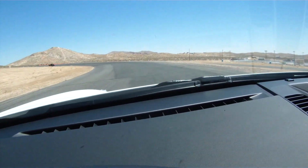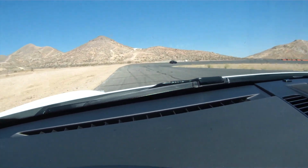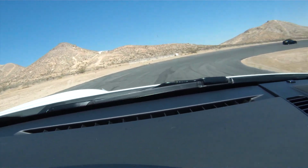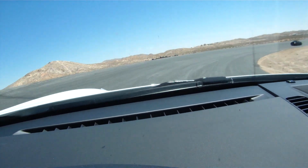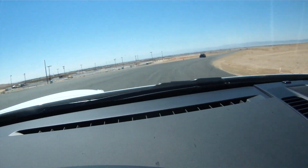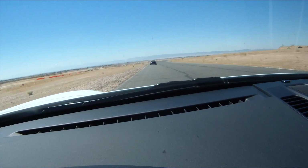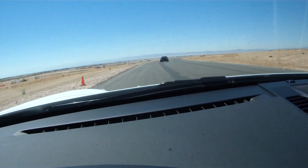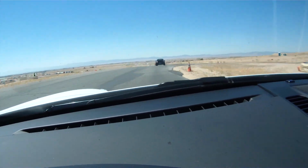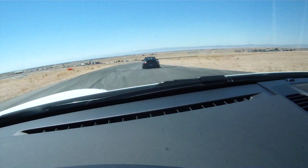Eyes up. Good. Good. Look through the turn. Look to the exit. Good. Good. Look for that water tower. Good. Good. Look through the turn.